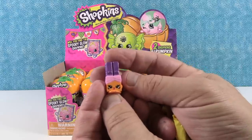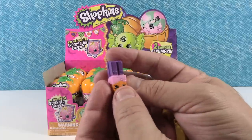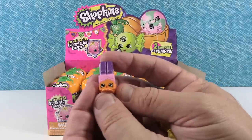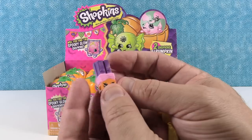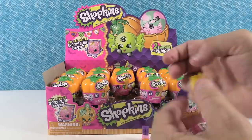Is it Kit? It's not Kit Kat. No, it's like Kit Kat is what it is. It's like Candy Kate or Twix Sticks or something. No, that would be a different candy. Okay, this one's awesome. I like the purple candy and the orange wrapper. I actually feel like they made this color candy last year.